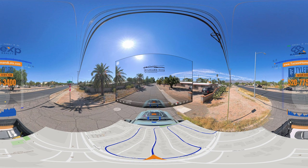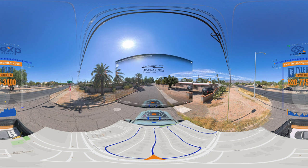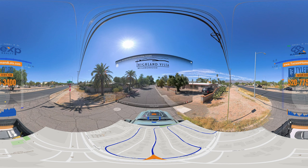First, for the best viewing experience, navigate to the cog icon, click on quality, and make sure you're at the highest 4K quality settings. These videos are also best viewed in full screen mode. You can use the F key on your keyboard or click this icon here. When in full screen mode, you can zoom in and out using the mouse scroll wheel.